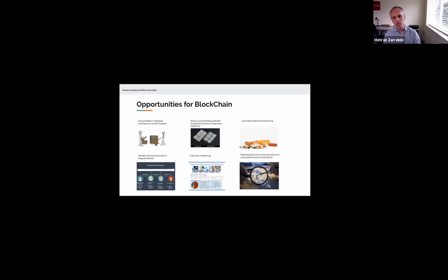And the other four use cases for blockchain that are essentially well suited for the supply chain are demonstrated here as well. But one of the most compelling use cases is drug quality and track and trace. Certain regulation requires electronic interoperable systems to identify and trace prescription drugs distributed through a particular country. Controlled substance monitoring is again very important.